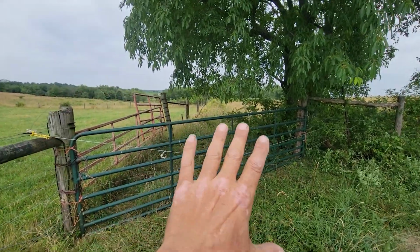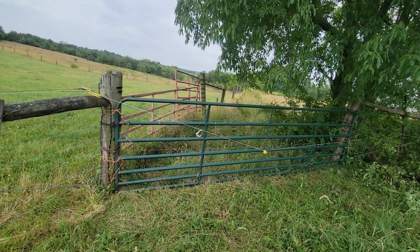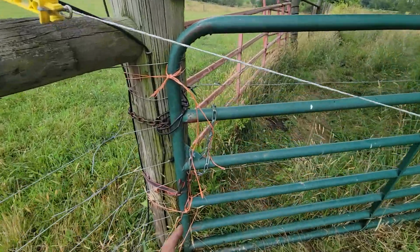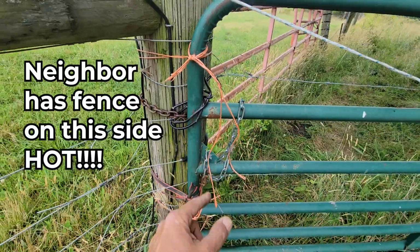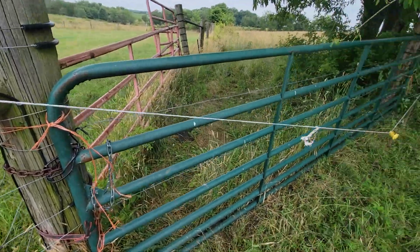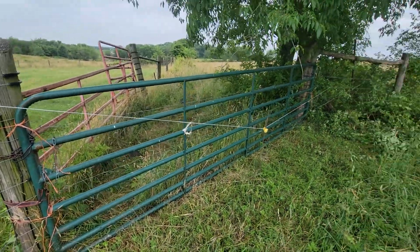A different guy is leasing this property or taking care of it now, and he's got a bull in there, and well, that's where my problems come in this morning. I had 2 strands of this underground fence wire going around this post, tying it up anyway, and he snapped that off. The gate was just barely hanging here, and luckily that was enough to deter him from getting through.